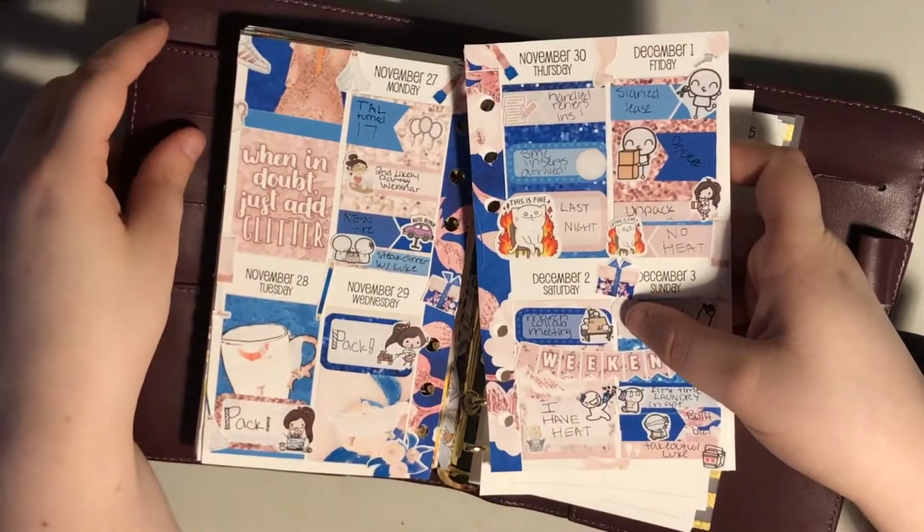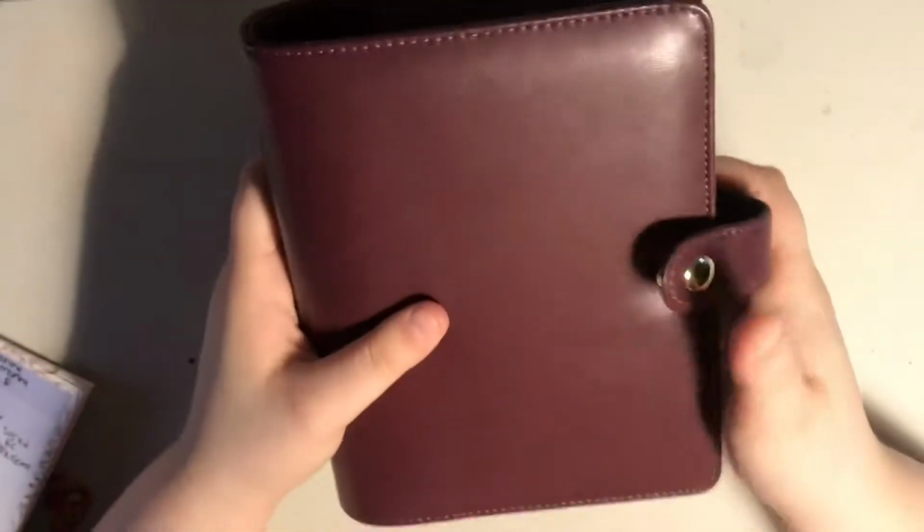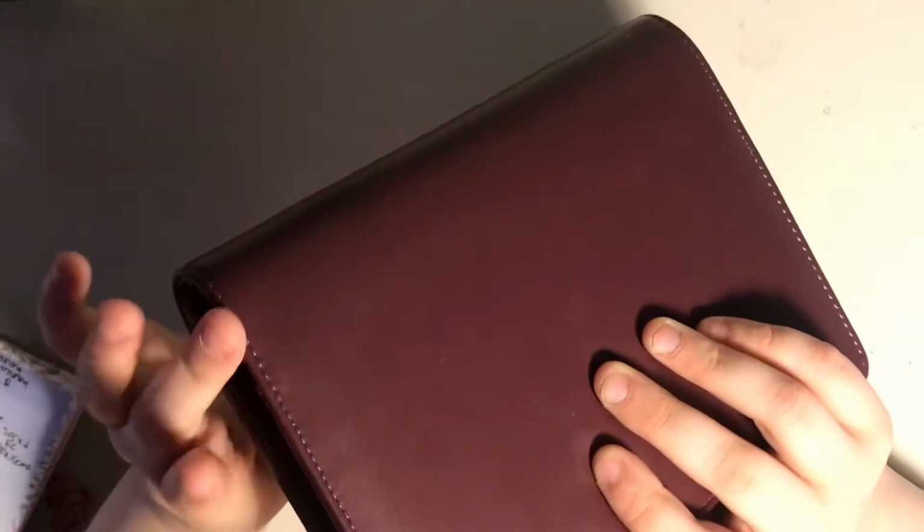Here's how last week turned out. I used a Scribble Prints Co. week. It's been forever since I've used a kit I didn't make. This planner is a Michael's Recollections planner that I picked up during their Black Friday sale. I really love the color. I think if I used this every day, though, I wouldn't be a huge fan.